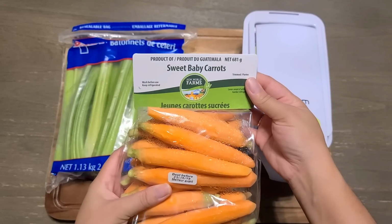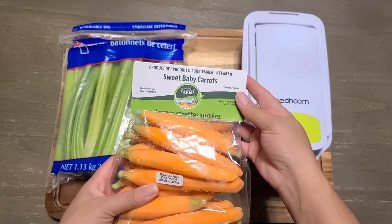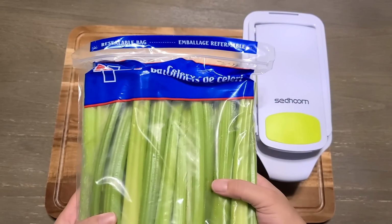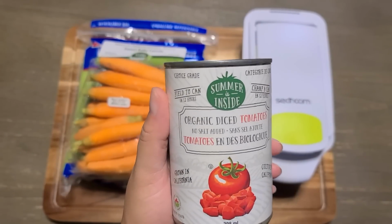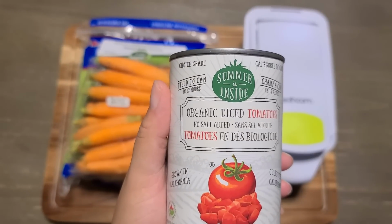Next up, I'm gonna be using some of these sweet baby carrots. I'm just gonna go ahead and toss them in my food chopper and get this ready. And last but not least, I'm also gonna chop up some celery in my food chopper, and this is gonna be great in the lentil soup as well. I'm also gonna use some organic diced tomatoes. I'm gonna add this into the soup for some texture, and I love tomatoes in my lentil soup.